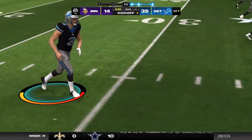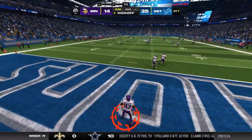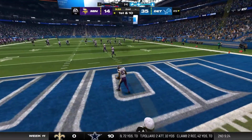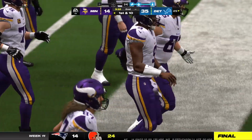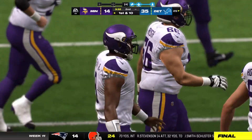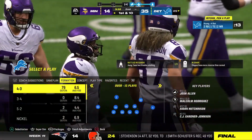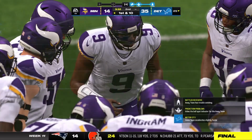Here are the Lions now as they line up and kick this one away. And no thought to bring this one out. He'll just go down to a knee, and they'll take over at the 25. Minnesota's offense takes over possession. They're down 3 touchdowns to this point, needing to put something together as they have it 1st and 10.